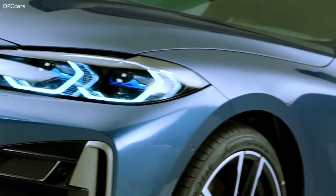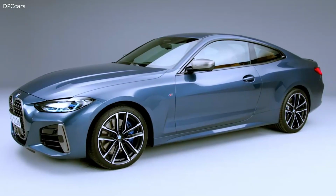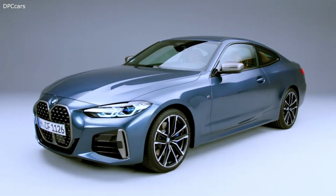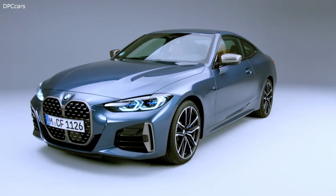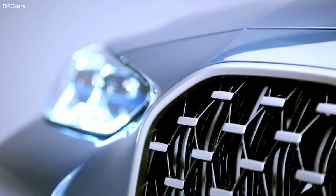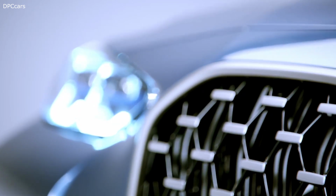The front end of the 4 is a clear statement on the road. The prominent vertical kidney and the twin iconic headlights create a daring and confident identity. The 4 displays BMW's signature proportions at their most modern form. A stretched bonnet, long wheelbase, and a fast roofline create an elegant and dynamic coupe outline.